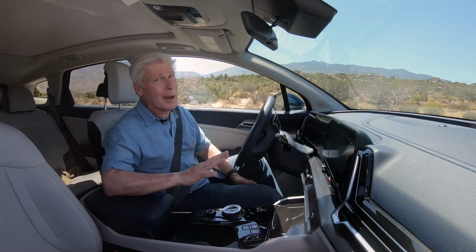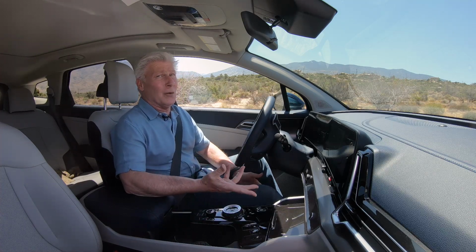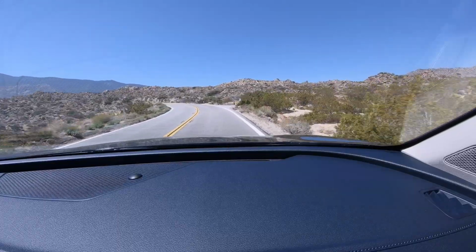Not only does the hybrid have more horsepower, it's got electric motors that deliver a lot of torque off the line. So it is faster and it feels faster. Shifts are silky smooth, you may not notice them.